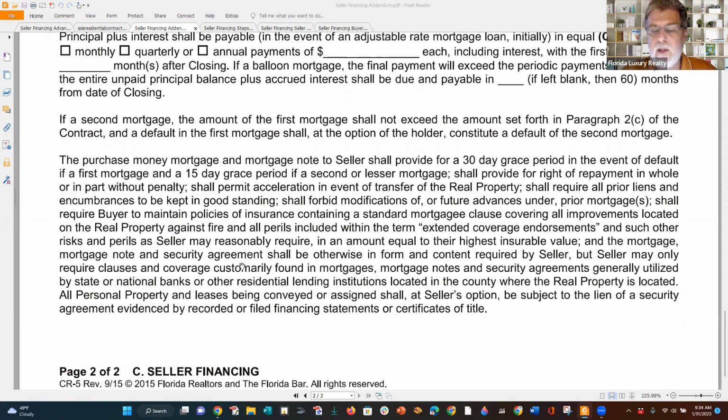institutions located in the county where the real property is located. All personal property and leases being conveyed or assigned shall, at seller's option, be subject to the lien of any security agreement evidenced by recorded or filed financing statements or certificate of title.